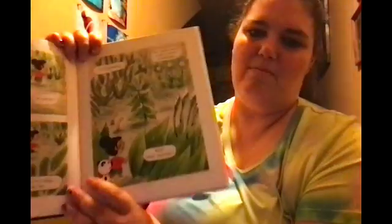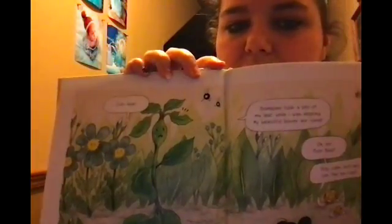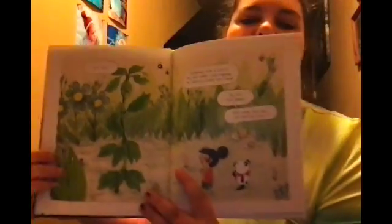And then this little plant, kind of like Alice in Wonderland or something, a little plant with a face on it, Basil. He's like, "It's scandalous." She says, "Basil, what happened?" "Just look at my leaves. Someone's taking bites out of them." So it's a mystery. They're trying to figure out who bit Basil's leaves.